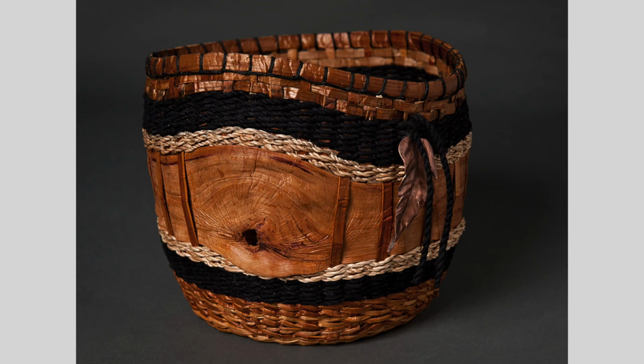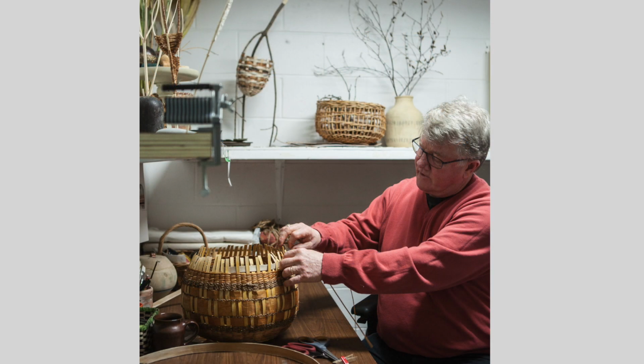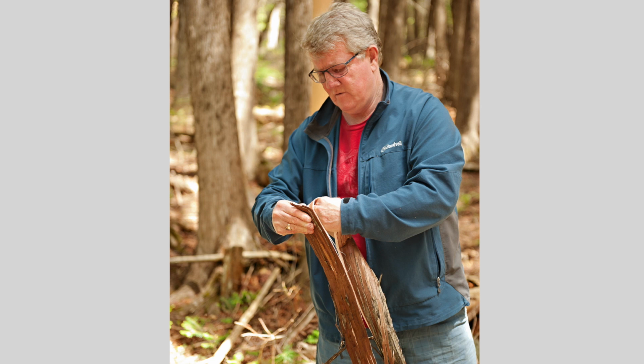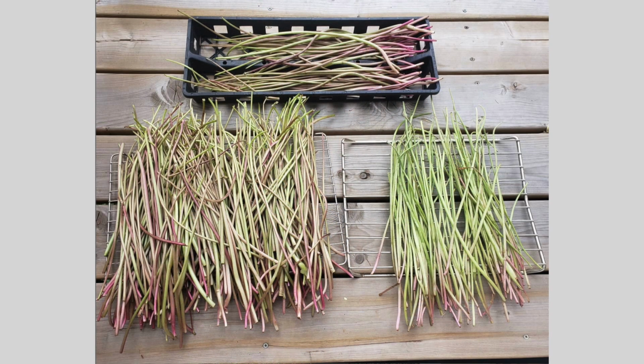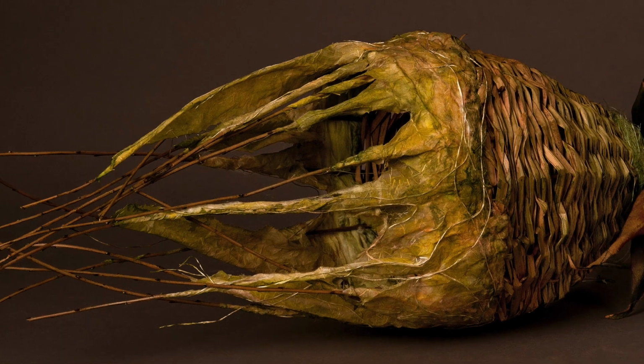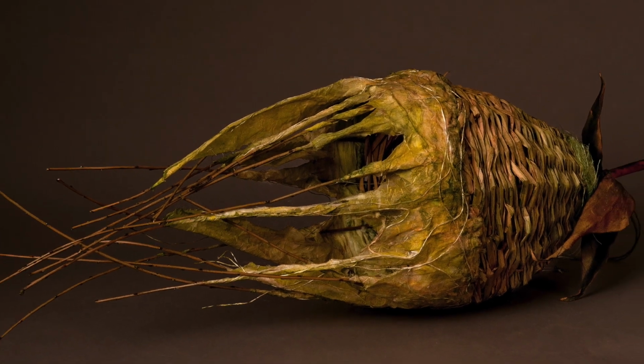I'm a proud Canadian artist living in Fredericton, New Brunswick, and I'm a maker. Inspired by nature, I make baskets and sculpture from wood and plant fiber that I collect in the fields and forests surrounding my home. I have a deep interest in the natural world and an innate curiosity in seeds. I think it's because they carry the protected genetic information that will help the plants to survive and to evolve.